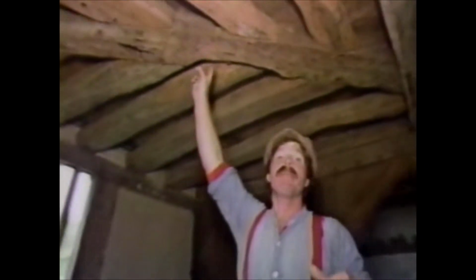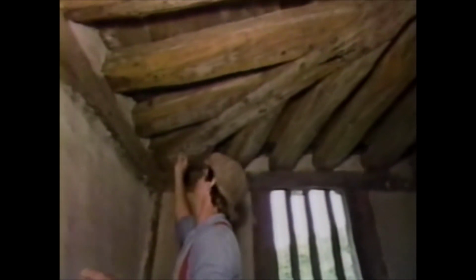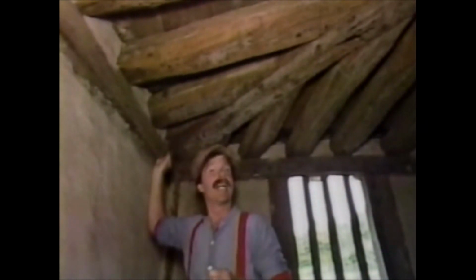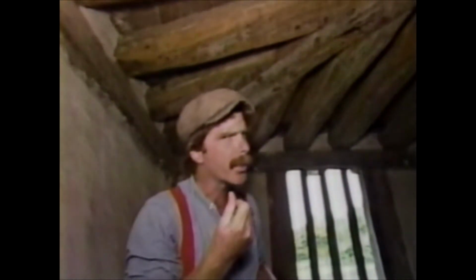And here in the buttery, you can see how the dragon beam has to support all of the common joists that have been trimmed diagonally on their ends. Now, this is the only way you can get a jetty coming off of both corners of your building. But of course, this makes for some very expensive carpentry.